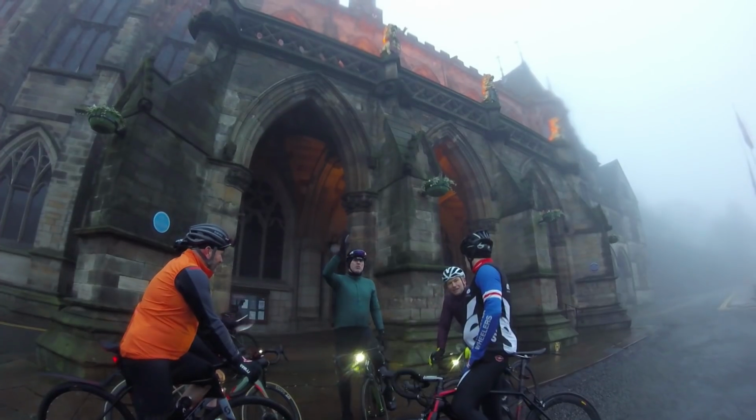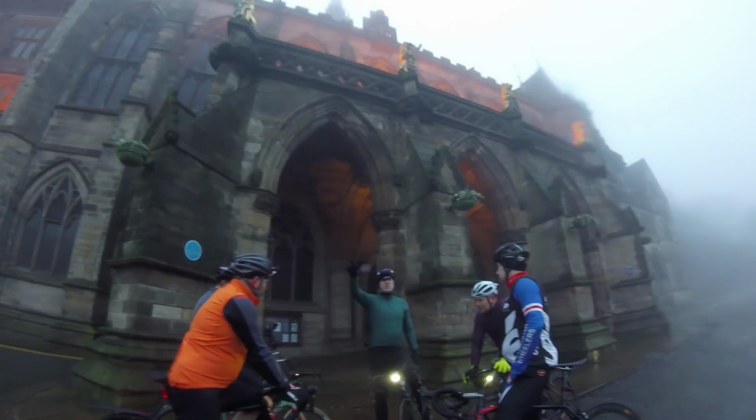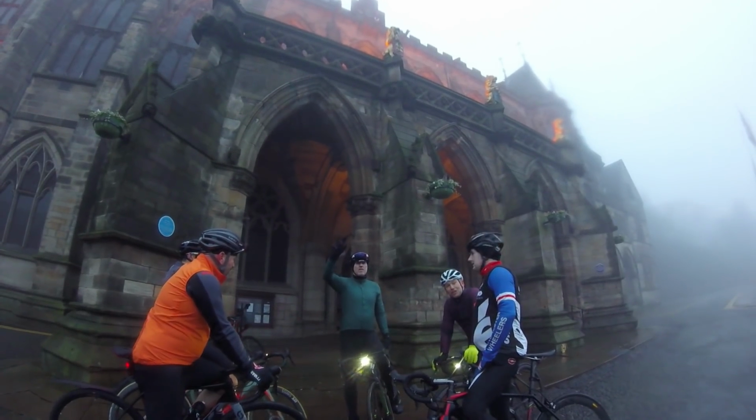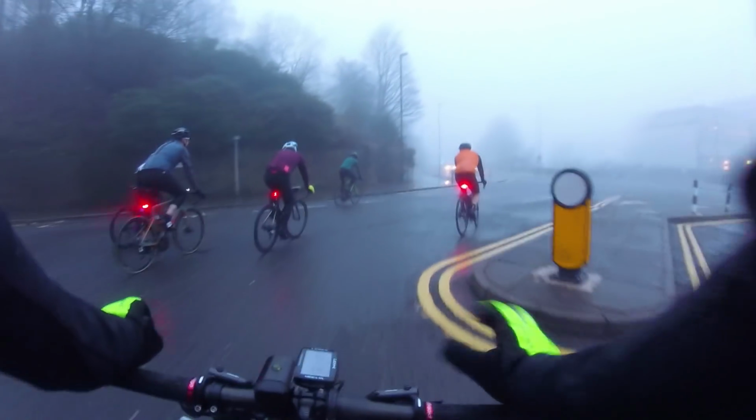So here we are, just outside the town hall, and we're trying to plan where to go because the weather was pretty foggy. And having agreed a route that we could do that would take us over towards Todmorden, we set off.